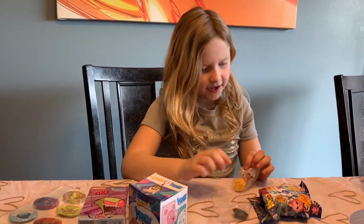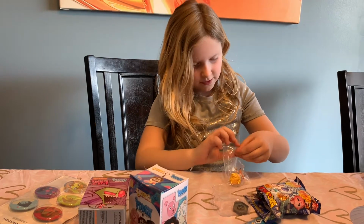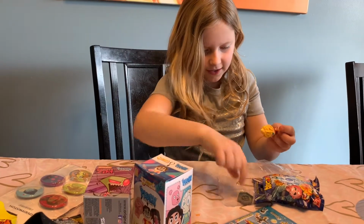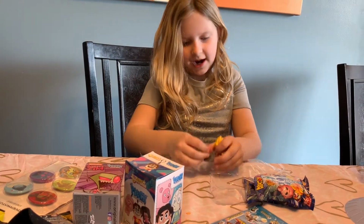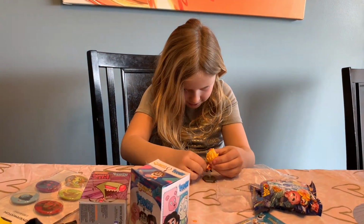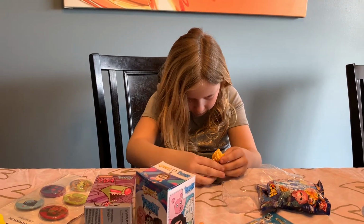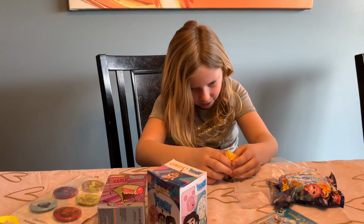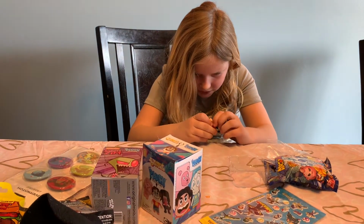Oh, I got one of this, the fire people thing, guys. Let's see if I can get this out here. So it comes with, so he is a boy, obviously. So I think it goes like this. I think he's supposed to attach this little clear thing on like that. And then he can stand like this. I think this clear thing goes in his back somehow. But he is not working with me today, so I'm just gonna try one.